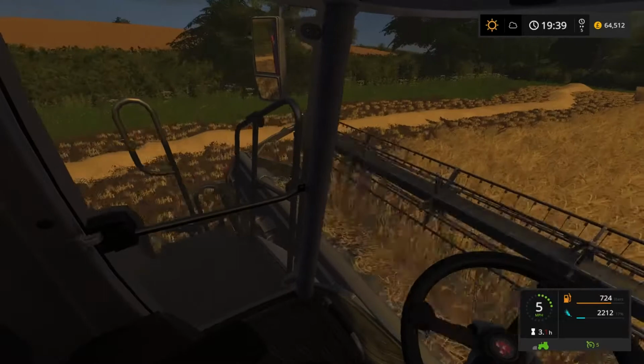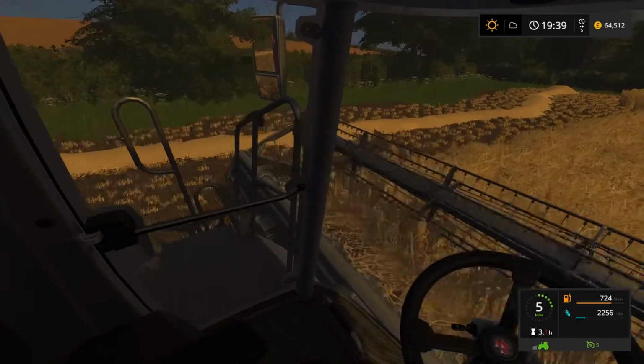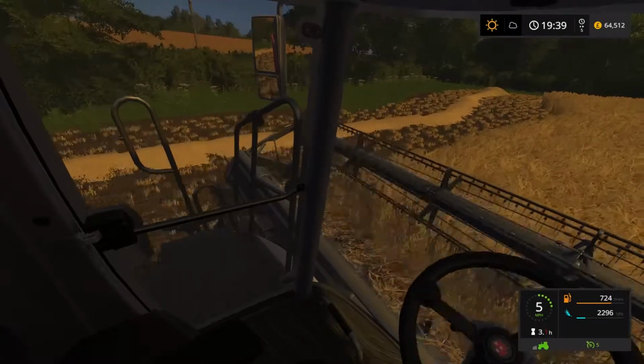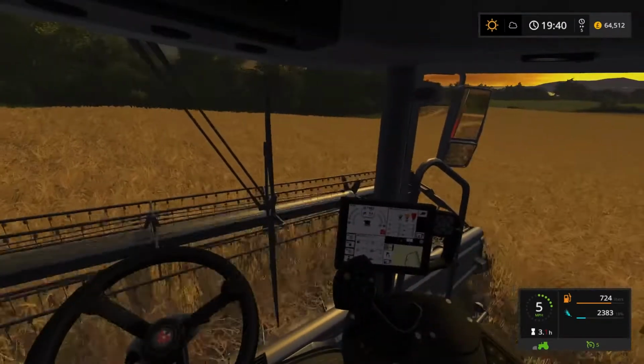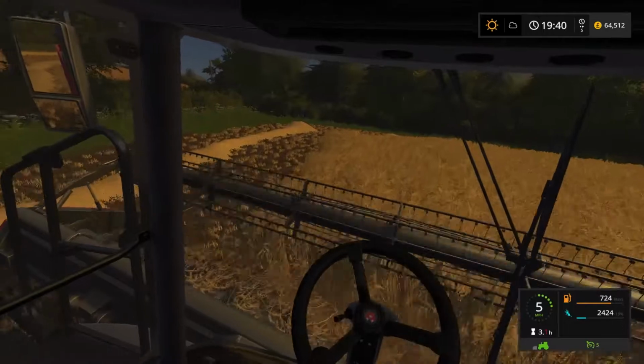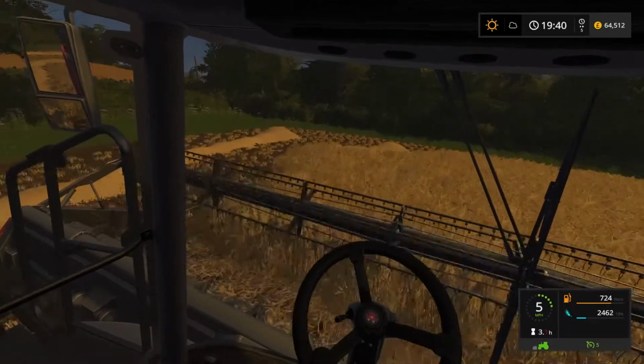Alright, at this stage then, I am going to go up in the sky. We're going to finish this off, well, these headlands for now, at least very quickly. And we'll see how we get on here. So I'm just going to concentrate as I get around this corner. And I'll give you an update as well.